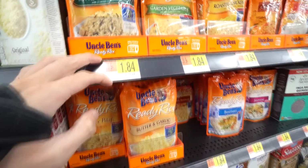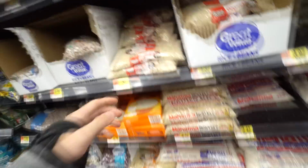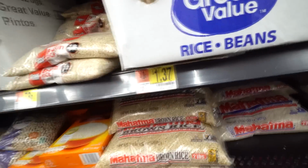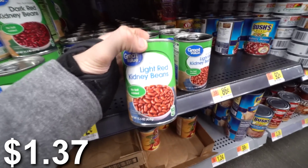But I want to show you guys me shopping so you can see exactly how much all this costs. If you don't get these pre-made ones, which are like $2, which is already kind of cheap, if you get just dry brown rice, that's 78 cents for a pound of it, we're going to get the 2-pound bag, which is $1.37. Now rice, you can save a bunch of money by cooking it from dry, but beans are actually way harder to cook dry.